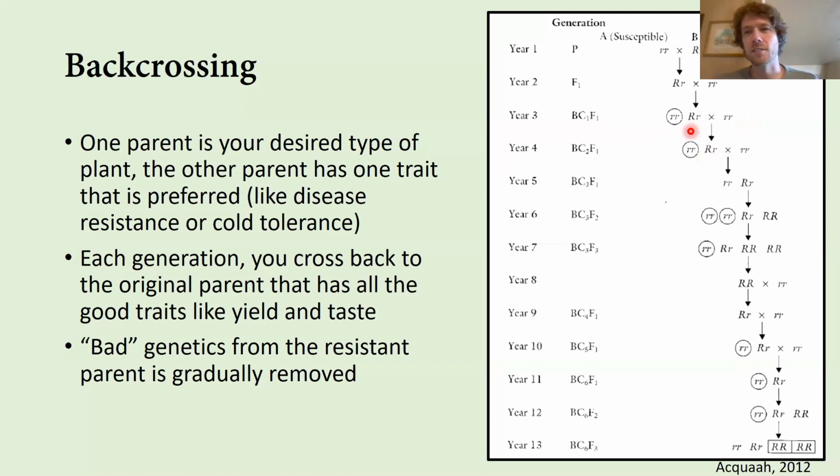So you could do this, if you want to do it formally and technically correctly, you're going to do multiple generations of back crossing. Or you could just do one or two and see if it helps. So it's all up to you.